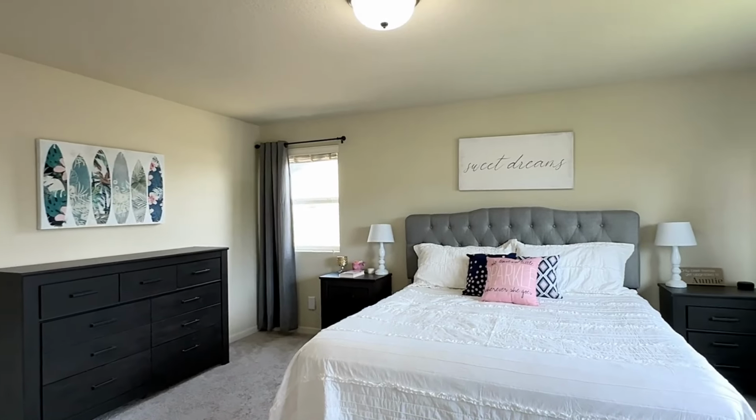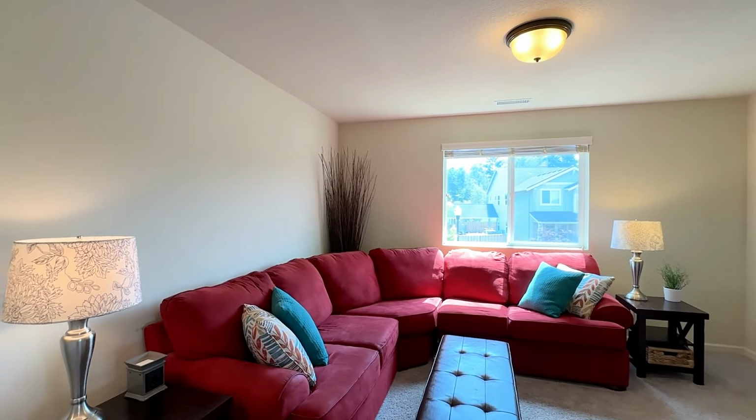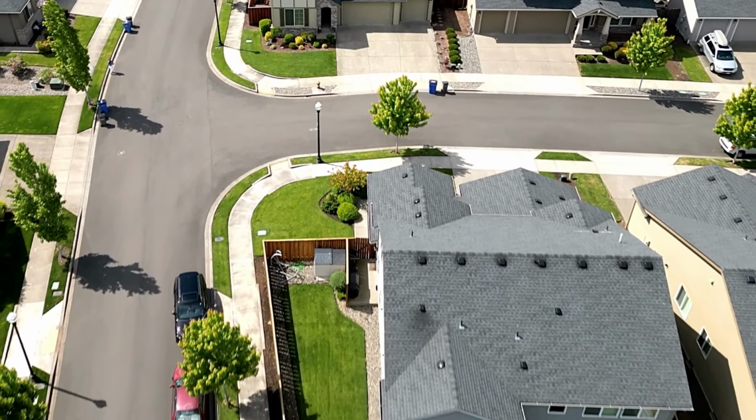You also, of course, will have the primary bedroom on the upper level with 2 other bedrooms plus a loft. And so there's lots of space because it offers a beautiful great room concept on the main level, and it sits on a corner lot.